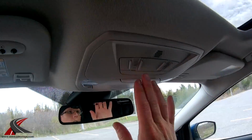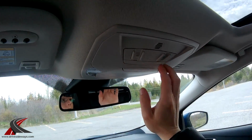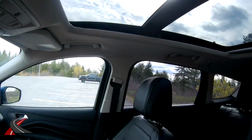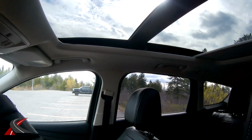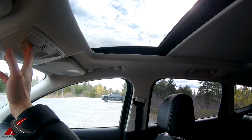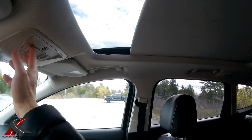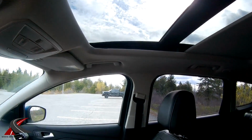Up top, you've got the sunshade button here and the moonroof button. So it is a panoramic moonroof with one-touch operation on the close. And I guess it's one touch to halfway and then another touch, and it's the same for the open. It's one touch and then another touch to get it all the way back.